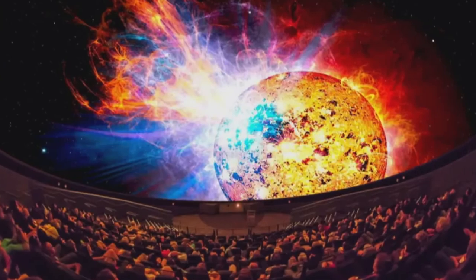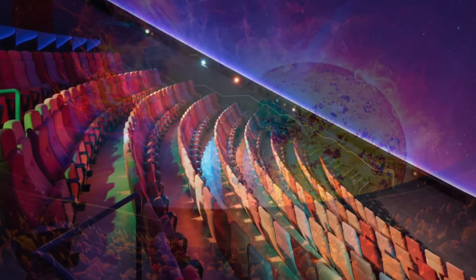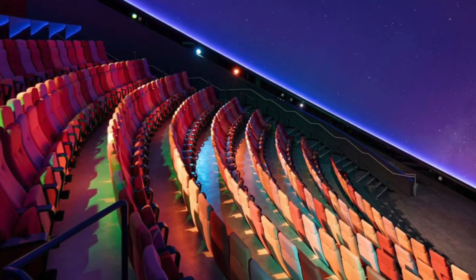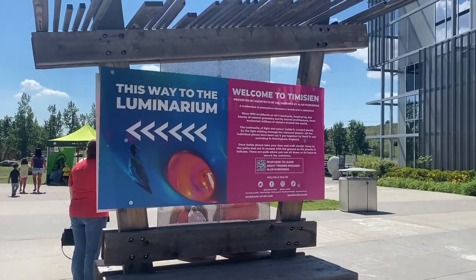We really wanted to catch the last Planetarium Dome movie of the day, but our Luminarium tickets were scheduled for the same time as the movie. So the awesome staff at the Science Centre let us enter the Luminarium early, thanks to Jessica.